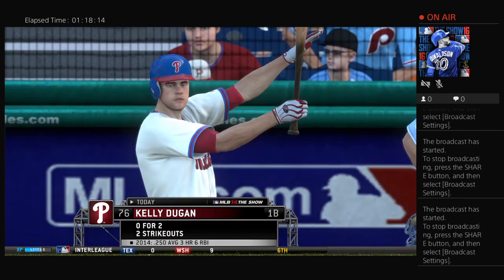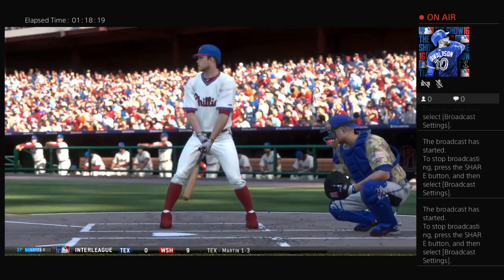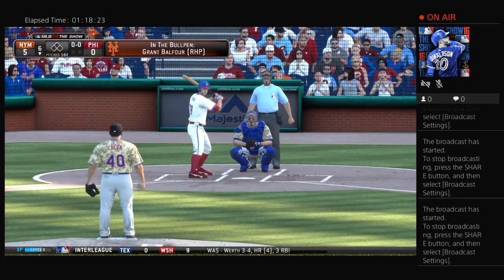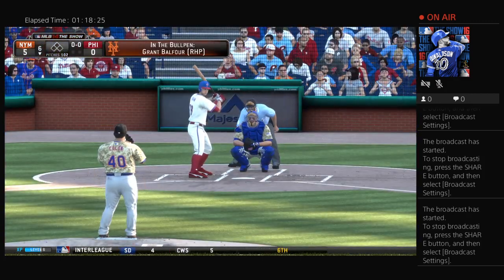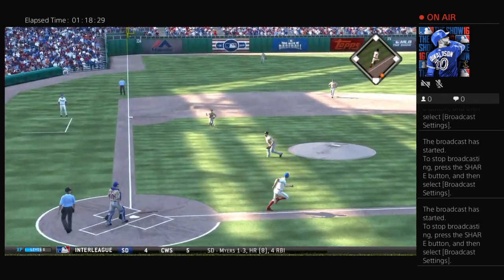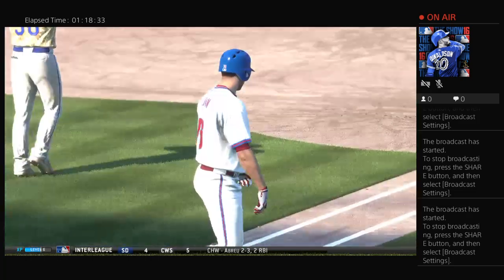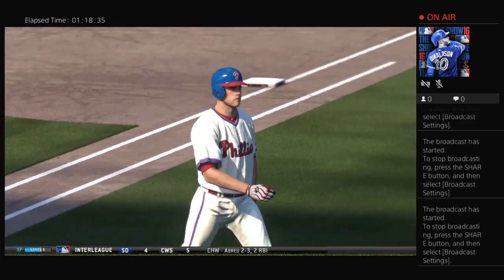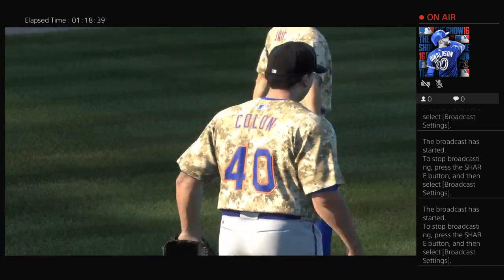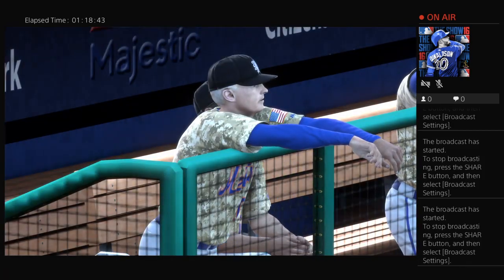Kelly Dugan will be the batter as we get things going in the bottom of the 6th. First baseman, Kelly Dugan. Runs up to bunt here and pops this one up. Colon is there, and he makes the catch for the out. And all through this winning streak of theirs, we've seen some great starting pitching, and this has been another very good performance. Good enough to most likely keep that winning streak going.